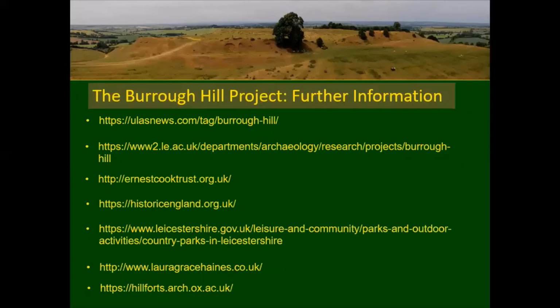But in case you're interested to search further about hill forts and Burrough Hill, there are certain news items and reports available on the university websites and the ULAS websites, and we'll be adding to those in the coming weeks. The Ernest Cook Trust, who own the land, they've got a fantastic website. Historic England, who look after the site as a scheduled monument, is worth exploring too, as is the rest of the Leicestershire parks. If you live in the area, if you want to look at Laura's work, please visit her website.